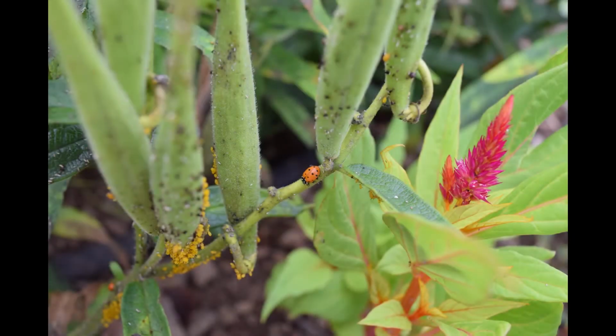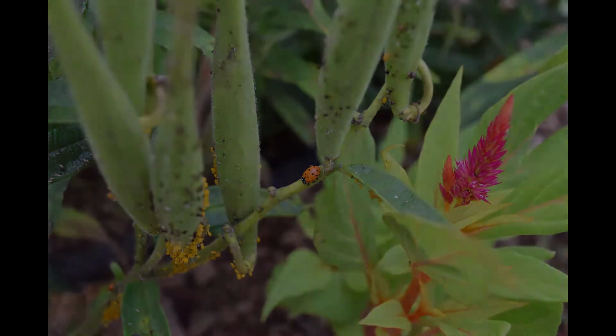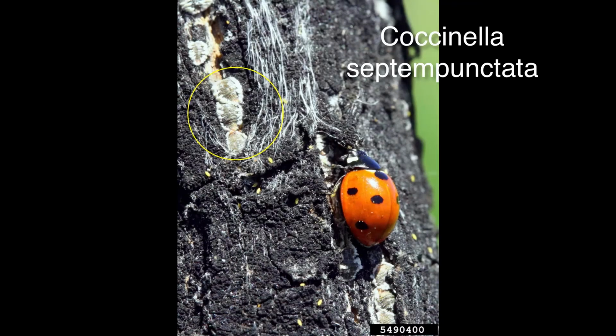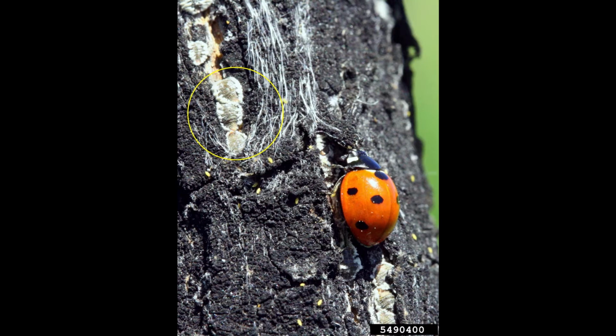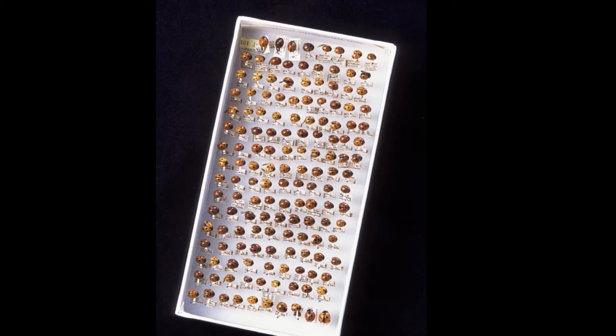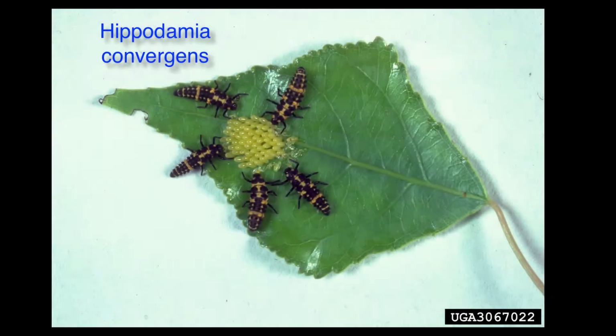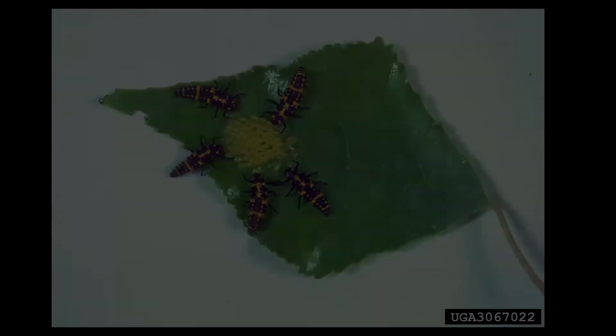A number of good generalist predators are available commercially, like ladybird beetles. Not only do they attack aphids, but they will attack other problem insects like mealybugs. This picture shows a large number of ladybird beetles found in the United States. This collection is part of the USDA Ladybird Species Collection. One ladybird beetle can consume 5,000 aphids in its lifespan. Larvae are particularly effective as predators in the ladybird species.